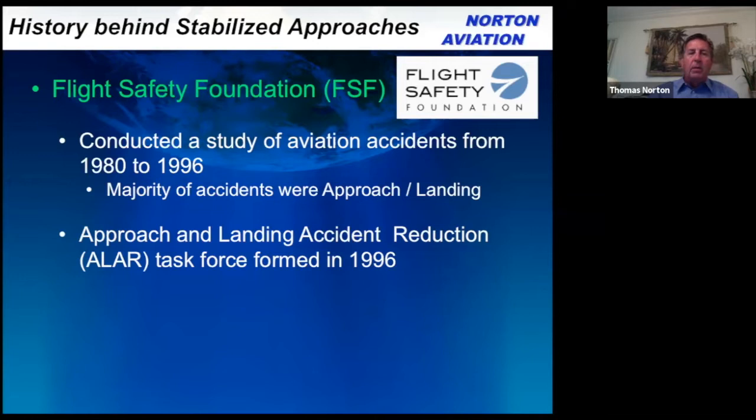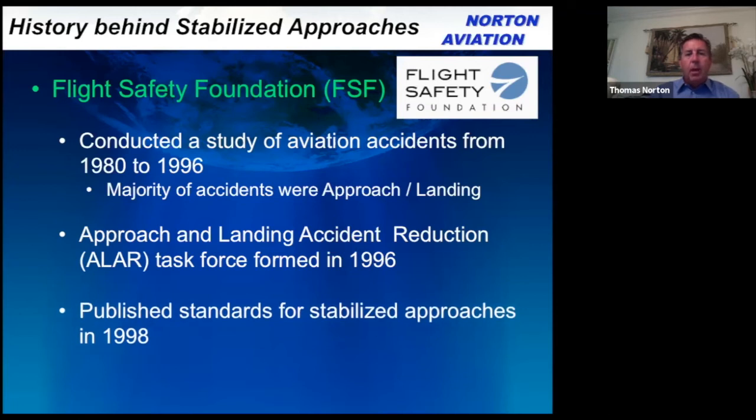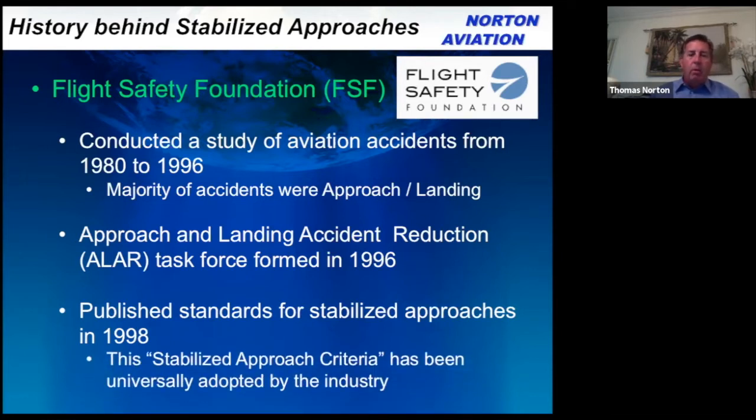And so because of that result, they came up with the Approach and Landing Accident Reduction Task Force, which is called ALAR. And it was formed at the end of that accident period, 1996. It took them 2 years to do this. And they published standards for stabilized approaches. And once those standards came out, and by the way, those standards are still published today, they haven't been changed because they work if you follow them. And they were universally adopted basically by the entire industry.